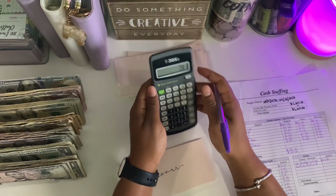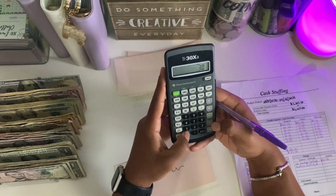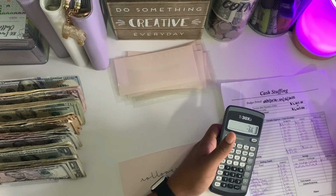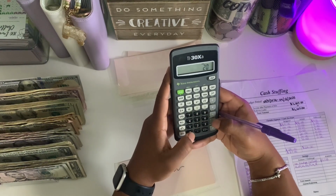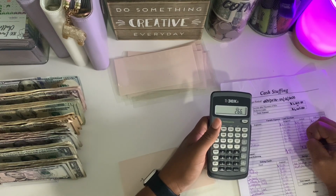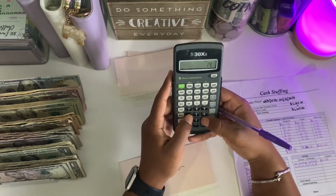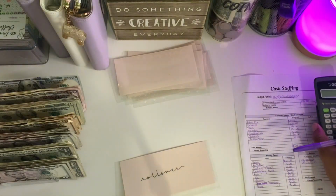Now let me add up the actual column to see how much I spent during these past 2 weeks on variable expenses. I spent $224 and I stuffed $290, so the difference is $66. No, that doesn't add up. That's not correct. Let's go again. 46 plus 97 plus 28 plus 10 plus 20 plus 30 plus 35. I spent $266. I don't know how I calculated that incorrectly. Minus $290. So I should have $24 remaining. Yes, 14 plus 3 plus 2 plus 5 equal 24. Okay.